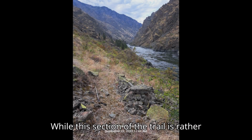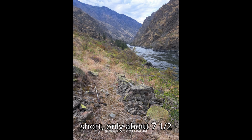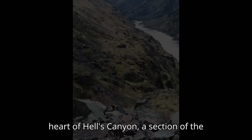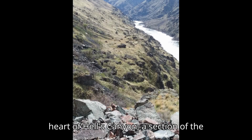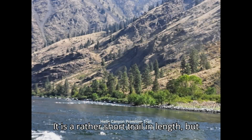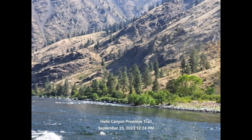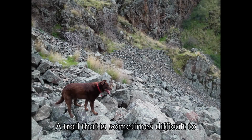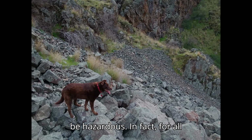While this section of the trail is rather short, only about 7½ miles in length, it traverses through the heart of Hell's Canyon, a section of the canyon that is otherwise accessible only by boat. It is a rather short trail in length, but make no mistake, this is a rugged trail. A trail that is sometimes difficult to follow, and in some places, it can be hazardous.